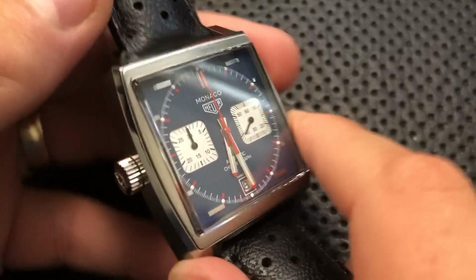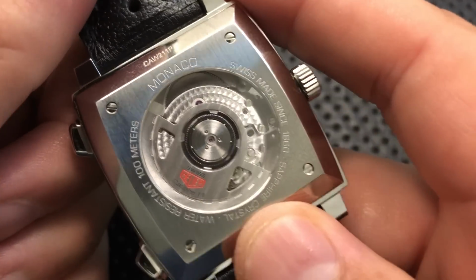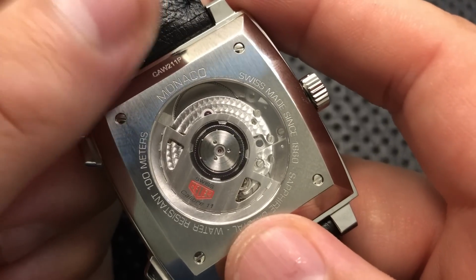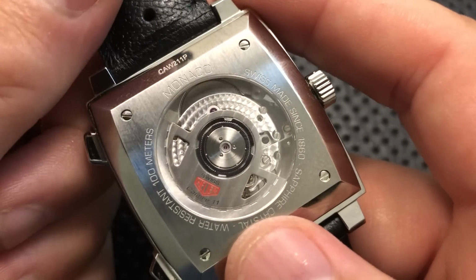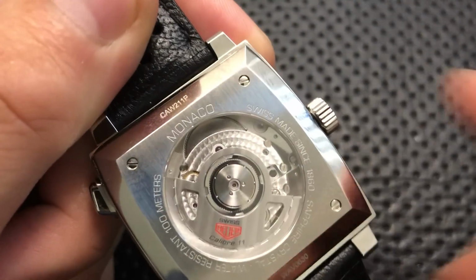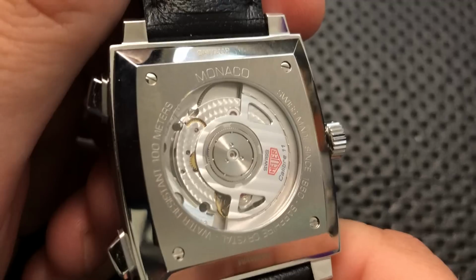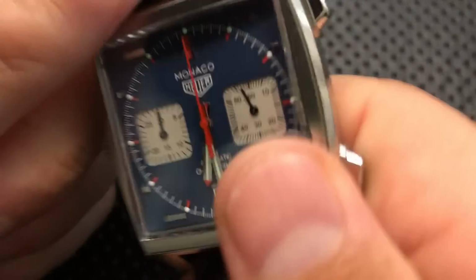Next thing, the movement on this guy. This right here is the Tag Heuer Caliber 11. This is based on a Sellita SW300 or ETA 2892, but it's got a chrono module put on top of it. It's a mechanical movement, obviously, as you see in here, but it offers a number of different features, most of which are very nice.